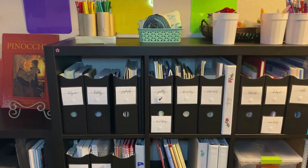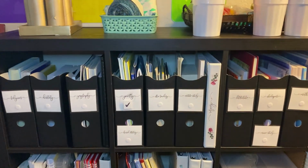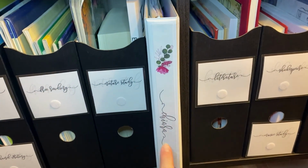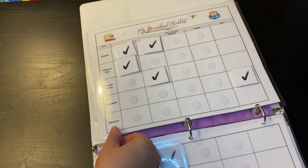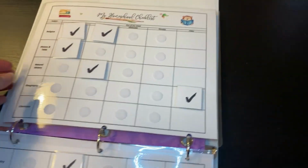So I figured, why aren't I doing that? Why am I dictating her day when she is used to being more independent? So my solution to that is I created her binder here, and in the binder she's got some markers and a pencil. And this is really where the magic happens. Hopefully, I'll let you guys know how it goes.